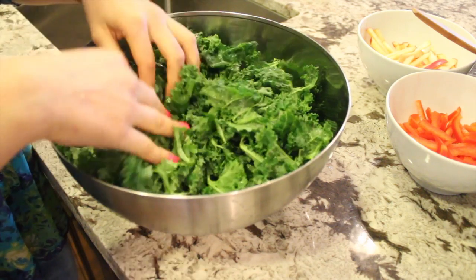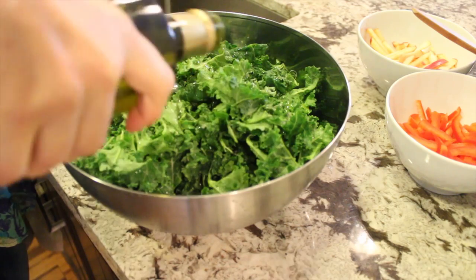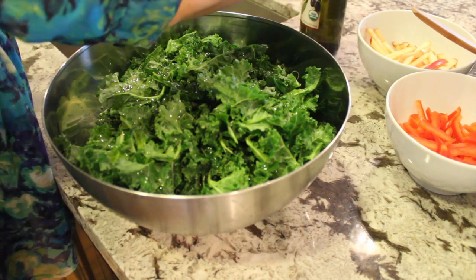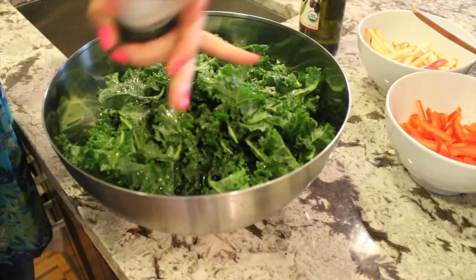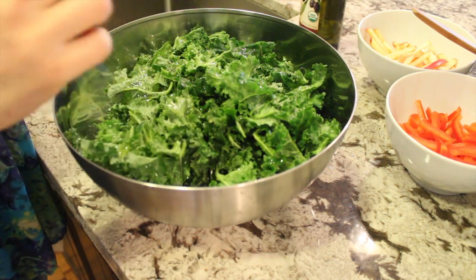So to do that, we're going to need to add a little bit of olive oil, and so we're just gonna drizzle that on, like that. And what helps to break down the fibers is some sea salt. So we're going to add some sea salt. Here we are, and then you're gonna just go in, get down and dirty, and start to massage it.